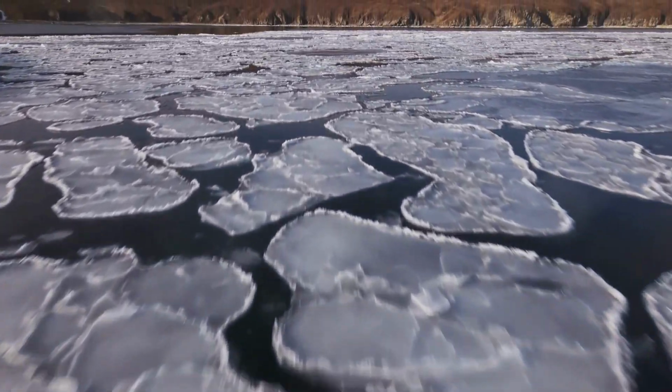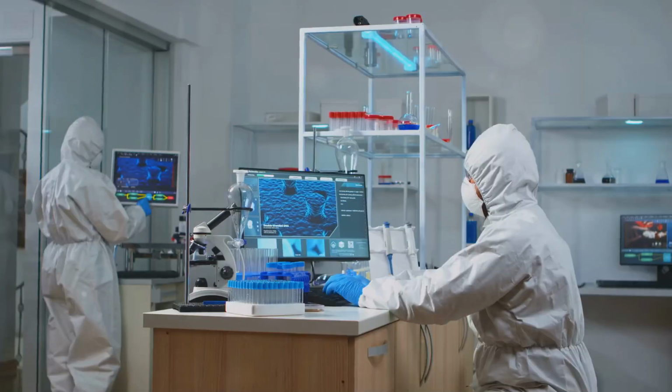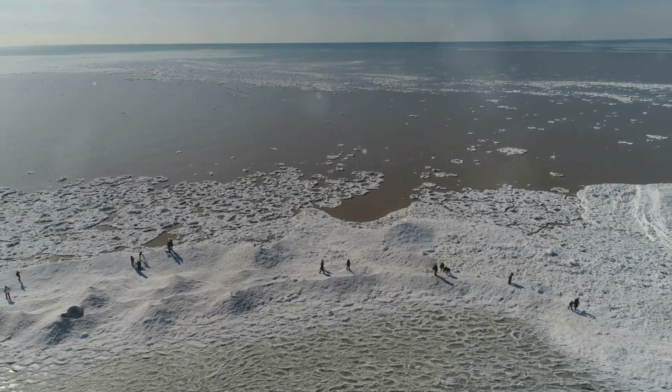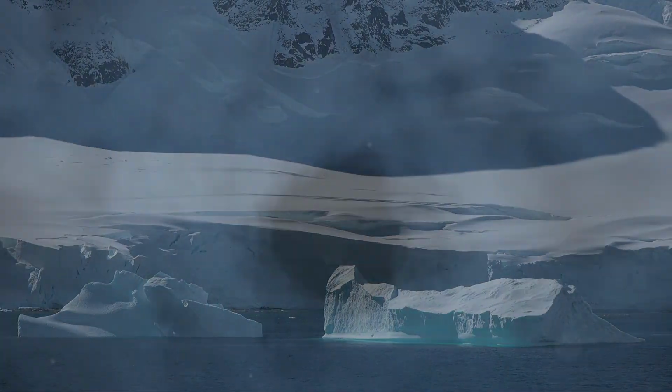This melt contributes to rising sea levels, threatening coastal communities worldwide. Studying Antarctica informs strategies to mitigate climate change impacts. The fate of Antarctica is linked to our own, urging us to act before it's too late.